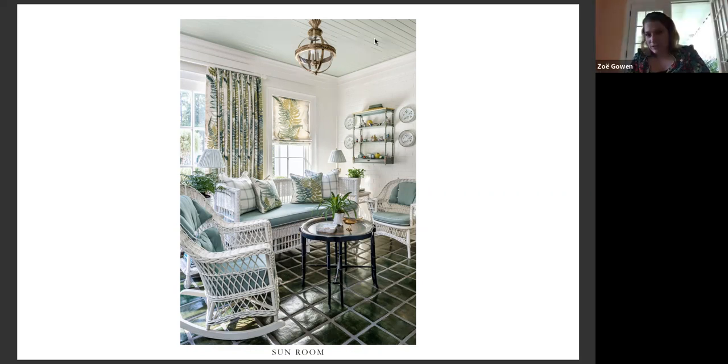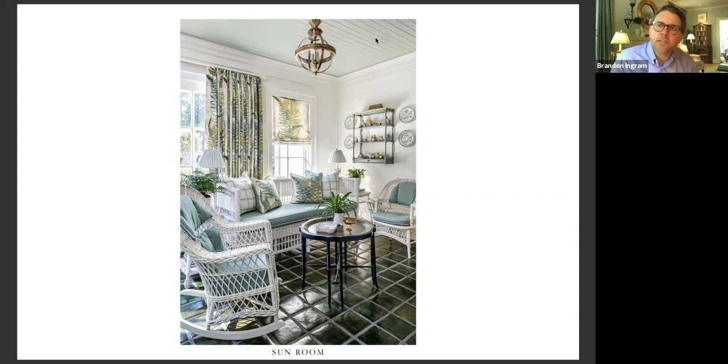So Brandon, would you qualify this ceiling as shiplap, or is this? This is more of a tongue and groove ceiling. There's actually a V groove in that ceiling, which is a little more appropriate for porch ceilings, I think. So that's not just butted boards or shiplap. That's actually a V groove. Okay.